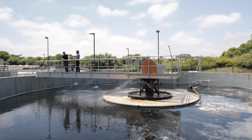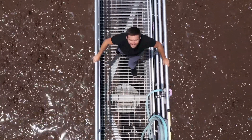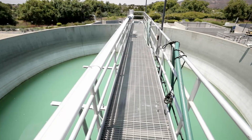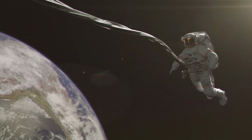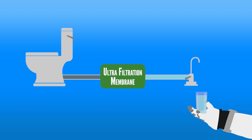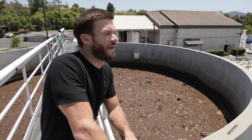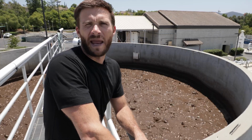Looking ahead, there is reason for optimism because we possess the equipment and technology needed to clean sewage water, making it fit for human consumption. In fact, this process happens on the International Space Station. This reminds me of a movie, Willy Wonka and the Chocolate Factory, except it's more like Willy Wonka and the Pants Factory.